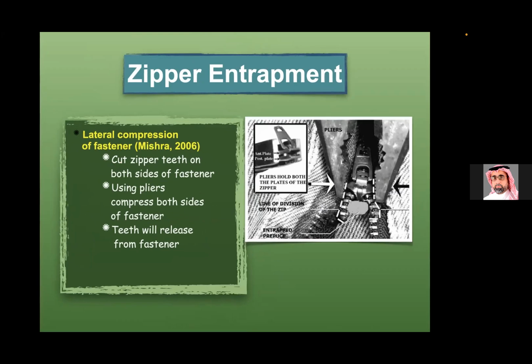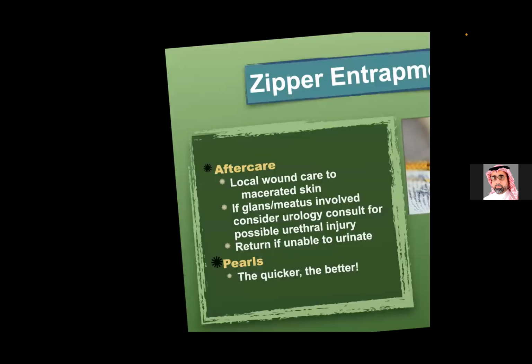Another technique you can utilize is lateral compression of the fastener. It may be good to cut the zipper teeth on both sides of the fastener, using pliers to compress both sides of the fastener. The teeth will be released from the fastener. So you can cut up and down the zipper above the trapped tissue, or cut the median bar, or apply good pressure to the fastener to release the tissue.